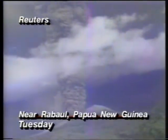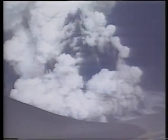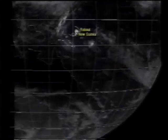More than 30,000 people have fled, some of them by boat, some to nearby villages. Relief efforts have begun for thousands of the evacuees. Many are feared missing under the thick layer of ash covering the area. The volcanoes have blanketed the area with massive amounts of gray ash. Some of it has been shot skyward to elevations of more than 19,000 meters.